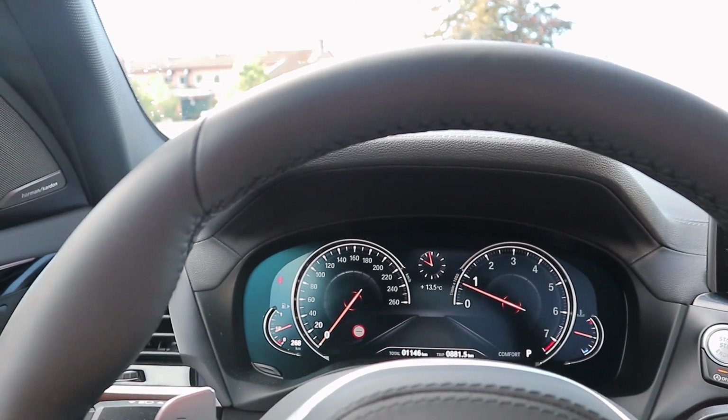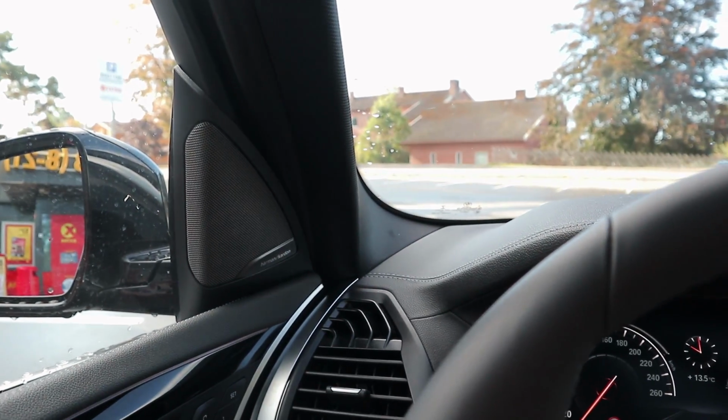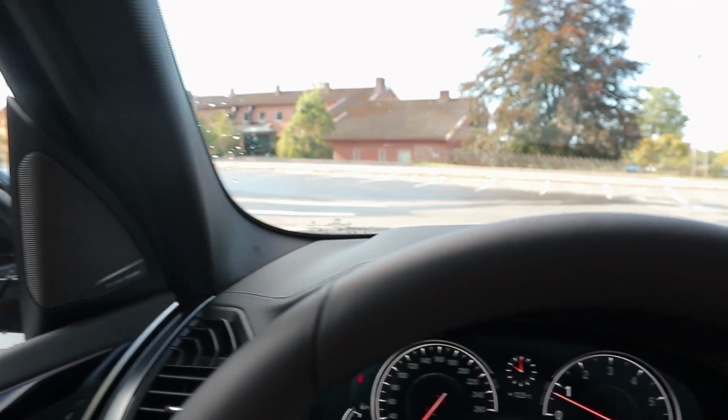So first off, let's start with the specs and what the system looks like. The Harman Kardon sound system in the 2019 BMW X3 has a 600 watt D-class amplifier, powering 16 speakers.